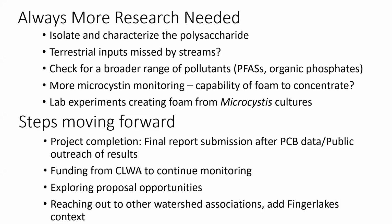And I'd say the only way you could answer that is to broaden our look for the types of things we're looking at. I know PFAS is one thing we have mentioned, and we have a contact with the lab who does that, so that might be something to look at in the future, as well as organic phosphates that are applied to agricultural fields. It would be really interesting to look at those in more detail as well. More microcystin monitoring. What's more of this foam concentration of microcystin story? And of course, eventually you would take all this exploratory research and you would move it to the lab where you could recreate these conditions and see the foam being formed from a Microcystis culture that has the same signature. So this would be the natural progression of this study in the scientific field.